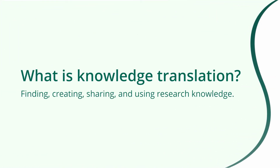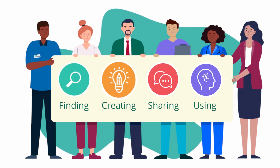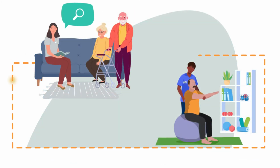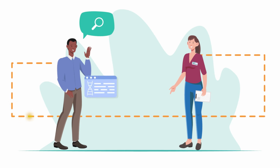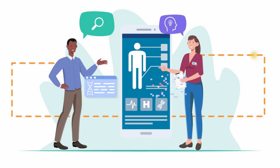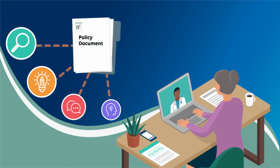What is knowledge translation? In the HSE, we define knowledge translation as finding, creating, sharing, and using research knowledge. It connects those who generate new knowledge with those who use or apply that knowledge. Effectively, knowledge translation is about building bridges between those who generate new knowledge and those who use or apply that knowledge. Knowledge translation activities also feed into HSE policy, guidance, education, and training.